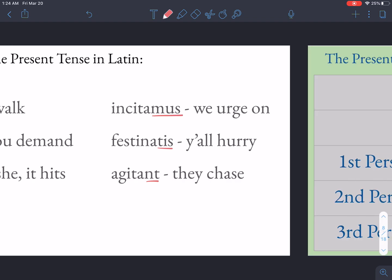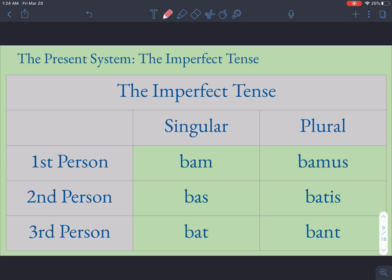All right, now we're going to move on to the imperfect tense. Remember, the imperfect tense is the wasing, wereing. Okay, wasing, wereing. So let's say these out loud together.